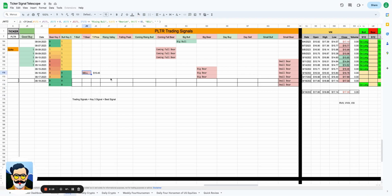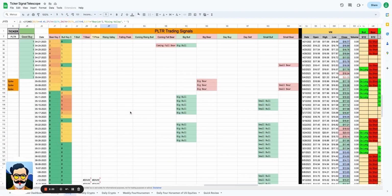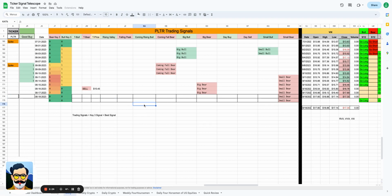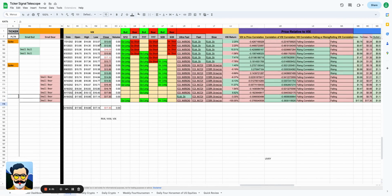We did get a sell signal at 1545. That was definitely something that we pay attention to. We like to pay attention to our sell and buy signals. If you can get them, they're very difficult to get. So very big fans. I think the idea right now is that we may have just seen the end of it.